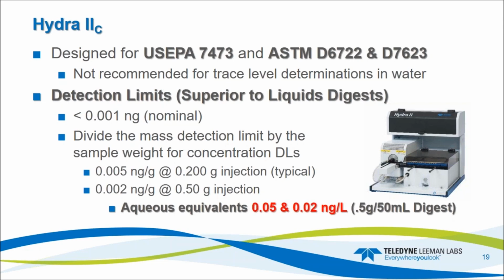So let's look at it this way. Let's assume that we have a nominal instrument detection limit of 0.001, and again, it's based on some of the parameters of the system, gas flows, and different items like that. If we take that value and use a 0.2 gram sample, my typical method detection limit would be 0.005 nanograms per gram. If I up my mass, then it drops down. So now we have 0.002 at a half gram sample.